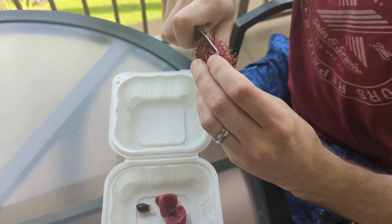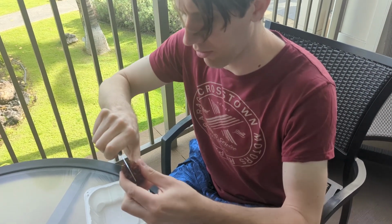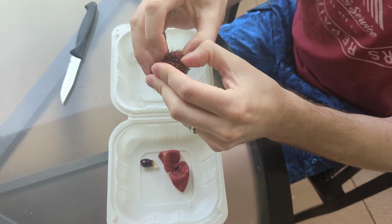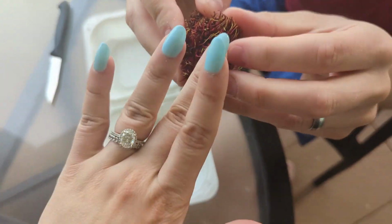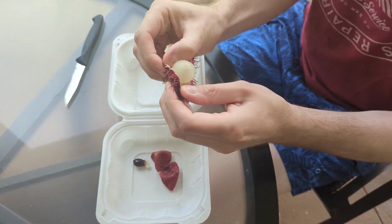Okay. I was telling Coral I apparently bought the wrong ones. They're not supposed to be black at all. It just means they're overripe. Hmm. Does that hurt your fingers to touch? No. Why does it look the same? They're like cousins.